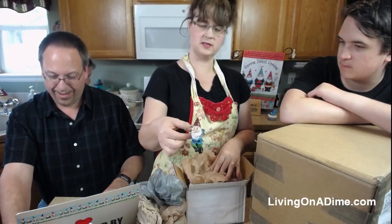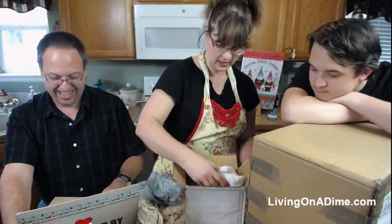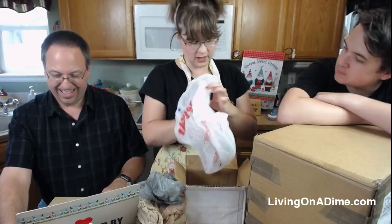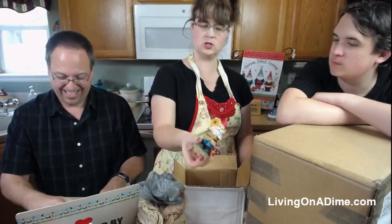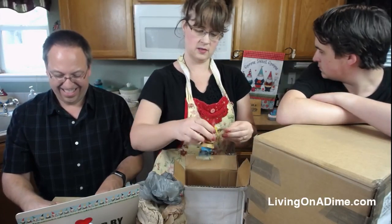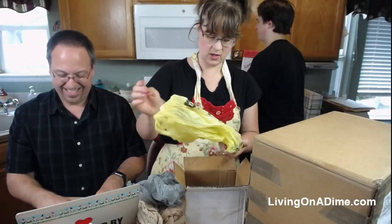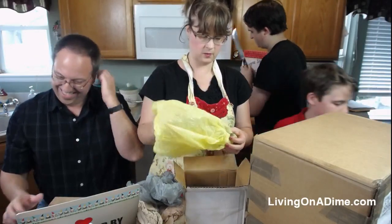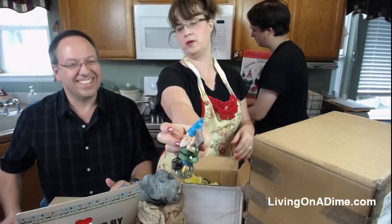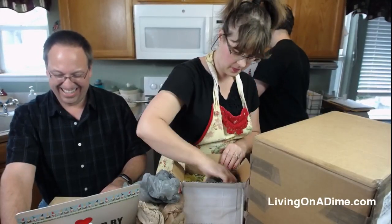Oh, this one hangs on the side of a pot. How cute. I didn't know there were so many gnomes out. Oh, that one's cute too with the sunflower. Look at that. Oh my goodness. Oh, Sherry, that is so thoughtful of you. Thank you. Oh, what's that? What does it say? Welcome. Isn't that cute? Yep.